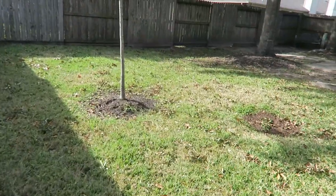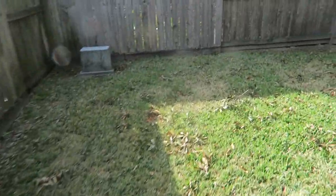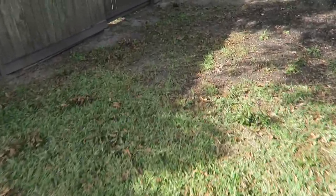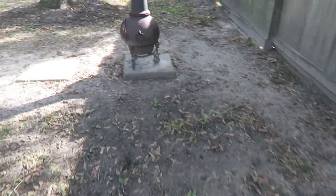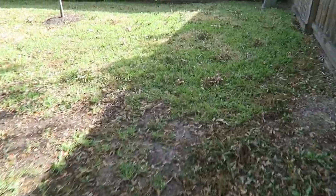Okay, looking at this. Ooh, got this right here. A lot of this, just need to get this all cleaned up in the back. These trees back here, a lot of that stuff has fallen. Let's see if I can get this out. Yeah, a lot of just leaves. Let me see if I can get this all cleaned up real quick. It'll take a little time on this one.